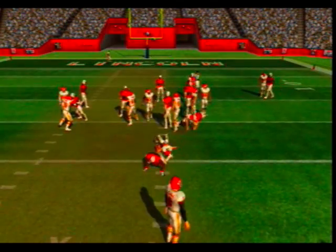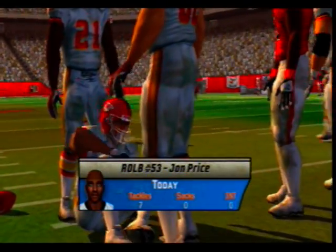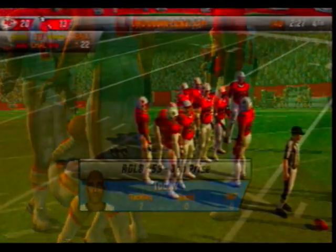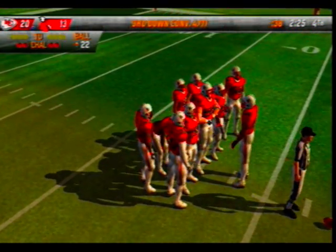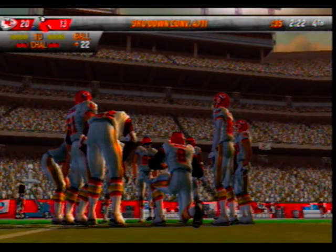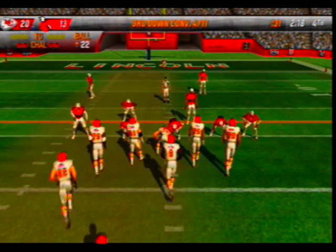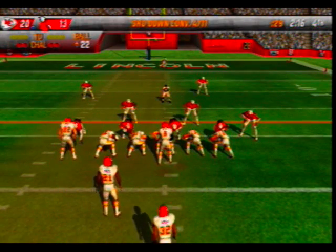Hand it off. Wright is there for the tackle. No gain on that play as the linebacker slipped in almost unnoticed. Yeah, he did a great job getting in there. He was looking for the run before they even snapped the ball. Ball on the 22-yard line. 10th play of this drive. Almost at the 2-minute mark now.